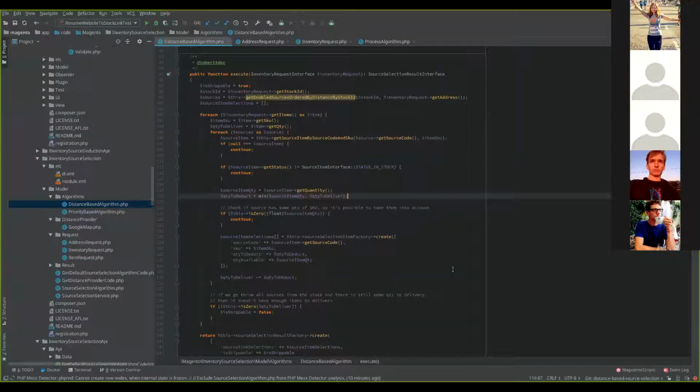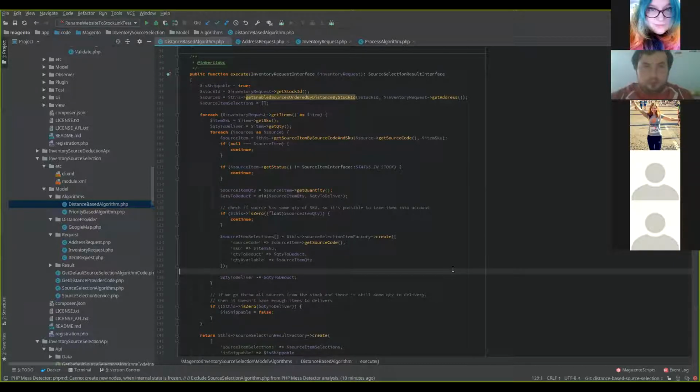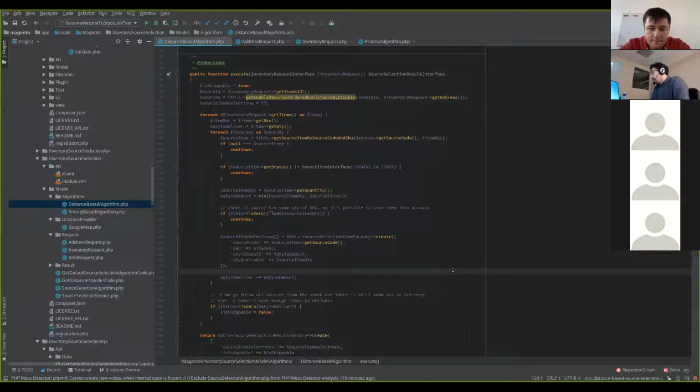Then, as you said before, I started working on an idea because I had a customer asking for the MSI, and he had a requirement for a distance-based algorithm for source selection that I think could be a very common requirement. So I decided to start testing something, and I will show you what my idea is.